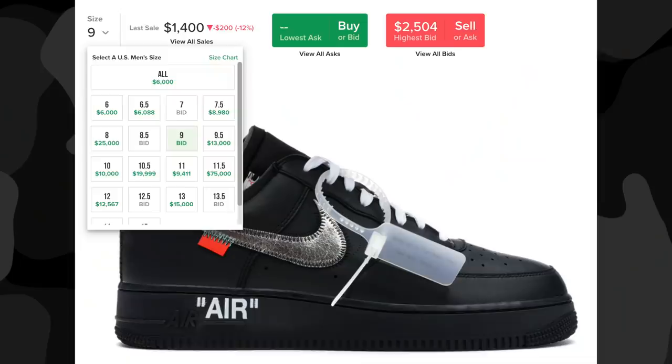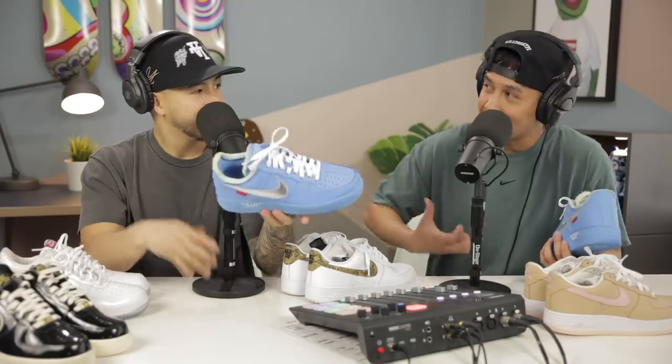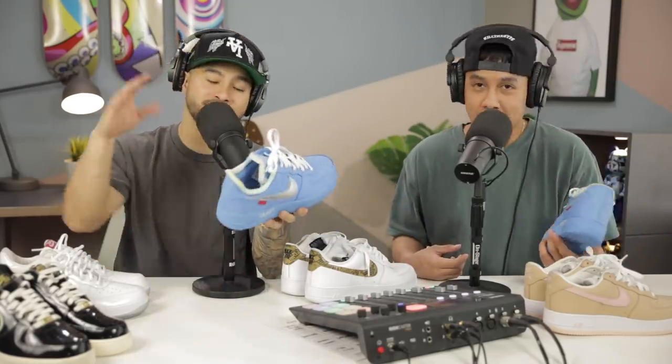For sure. So there's obviously the black pair that goes for like $10,000. There's the Complex Con one that goes for about $7,000, which I don't understand. Me either. I think if you're going to pay that much money, you're going to get something that stands out. Wouldn't you think these are worth more than those? Even the black ones, they're worth more than the black one. The black ones are insane.